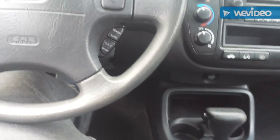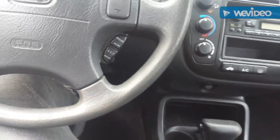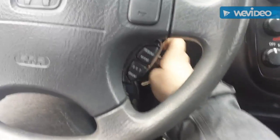So, instead of spending $200 on a new idle air control valve, I'm going to clean the shit out of it with brake clean. Give you a look at why I need to do that.